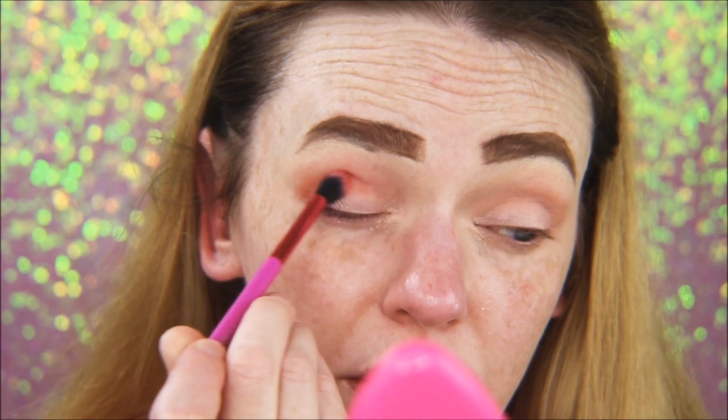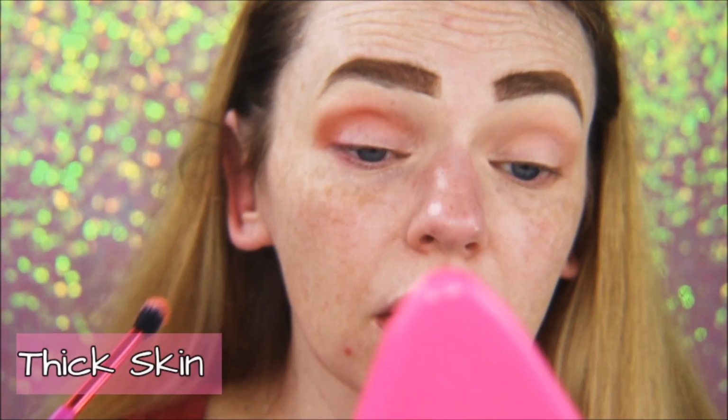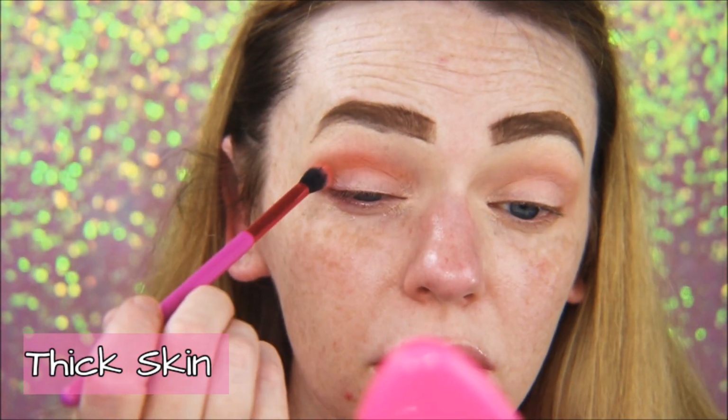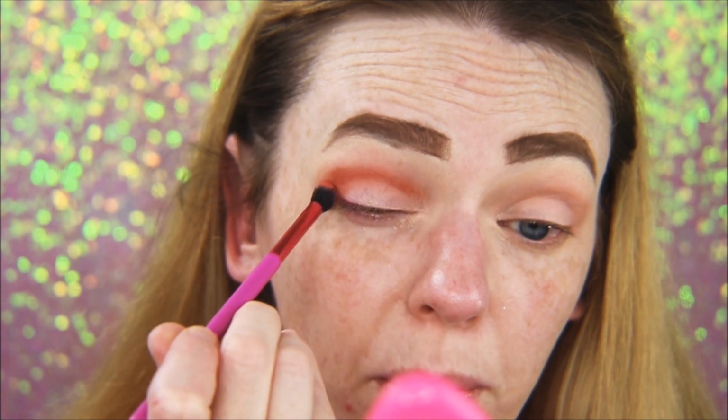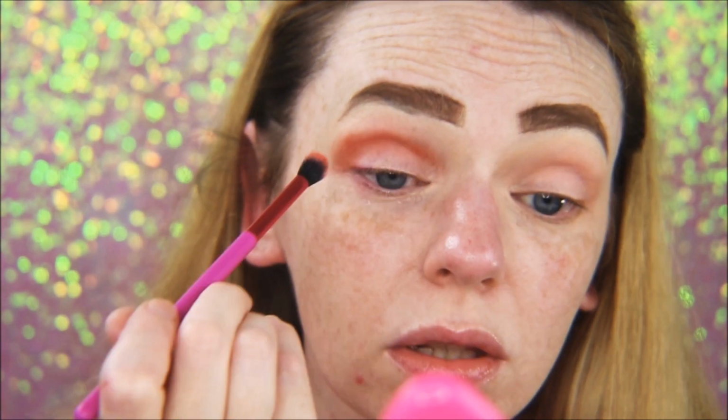And I'm gonna put this very tightly in the crease and just kind of carve out that shape and give it more definition.